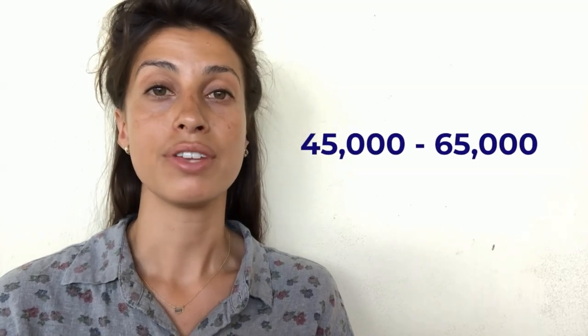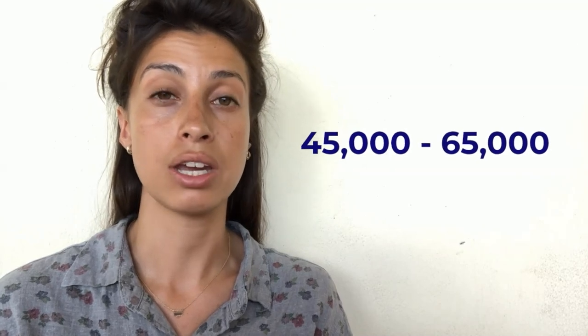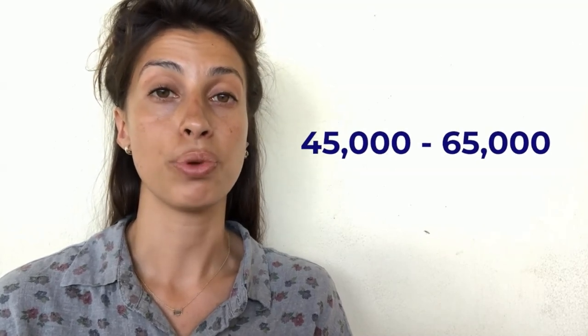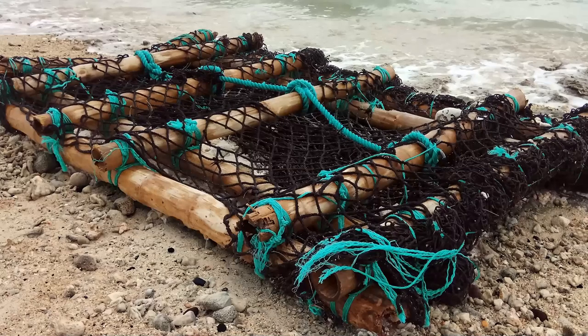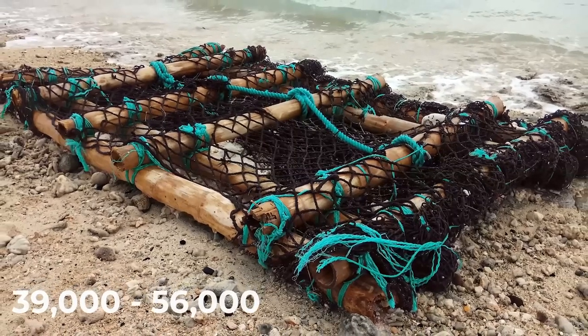A 2020 study showed that in the Western Central Pacific alone, between 45 and 65,000 drifting FADs are estimated to be deployed each year by solely industrial purse seine fleets. Only 13% of these drifting FADs are recovered, meaning that 87% of them are either lost or deliberately abandoned. This means that between 39 and 56,000 drifting FADs sink, are beached, or are abandoned annually.